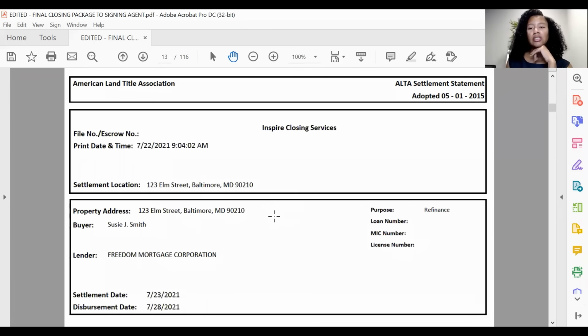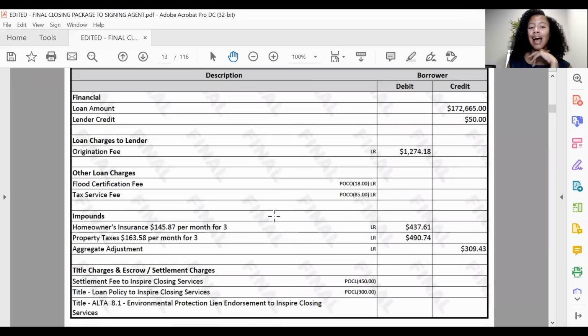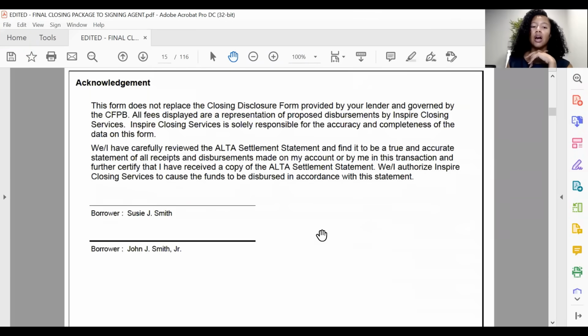Next page is your settlement statement. It reiterates most of the terms that are outlined in your closing disclosure, only this time it's outlined a little bit differently. It shows you all of your debits, all of your credits. Can I get you to sign and date? And that's exactly what I say. And again, they're welcome to review it line item by line item, but I do not do that for them.